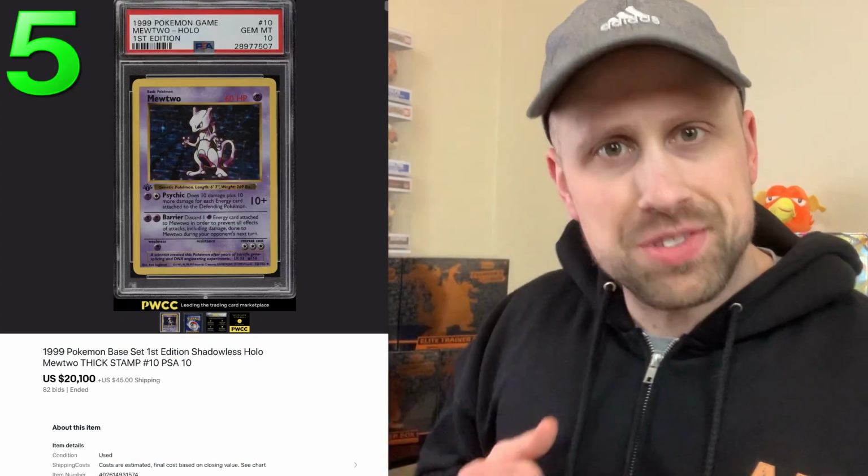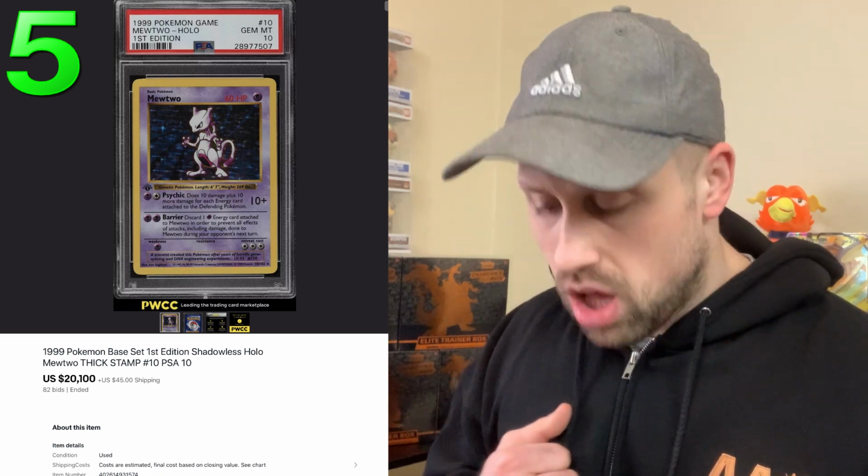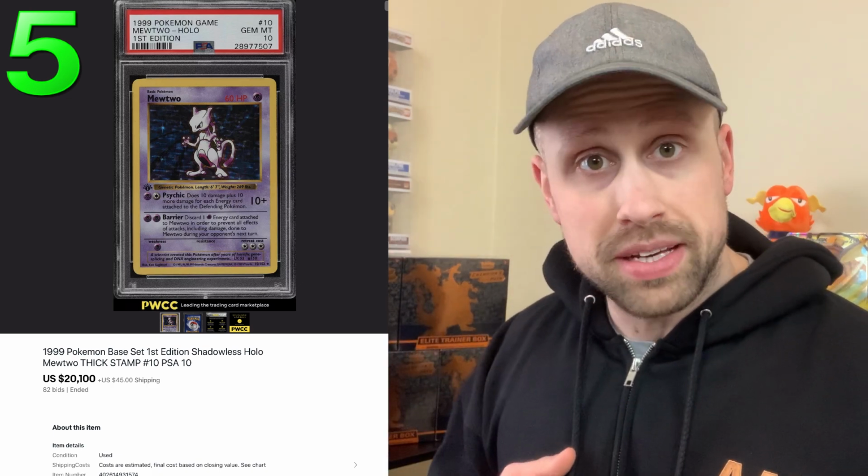The number 5 most expensive card from base set is the holographic PSA 10 Mewtwo card that went for over $20,000, $20,100 to be exact.